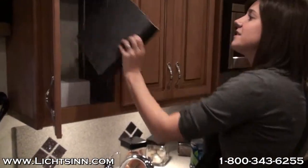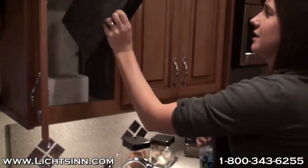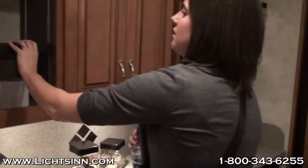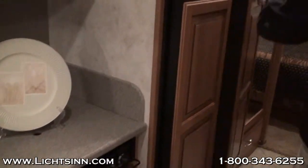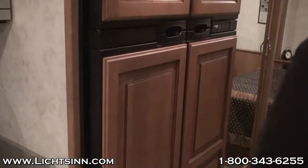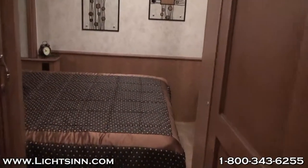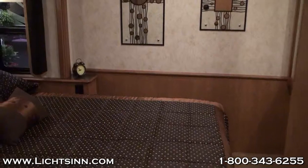From a furnace standpoint, we did notice that the Winnebago does have a larger BTU furnace, a 35,000 BTU furnace, compared to a 34,000, and those are some of the things that set the Winnebago apart. Again, no shortcuts, no compromises.